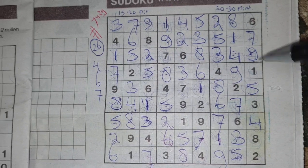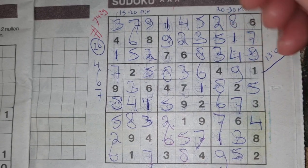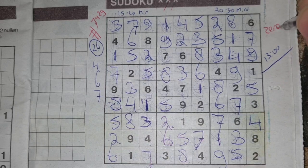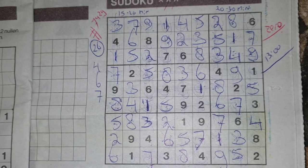Finish in 30 minutes. Well, 3 stars, no. 2 stars, no. 1 star, no. Let me give this a 0 stars. I'm faster than 14 minutes, so well pleased with the time. And I like this one, yes, I really do.